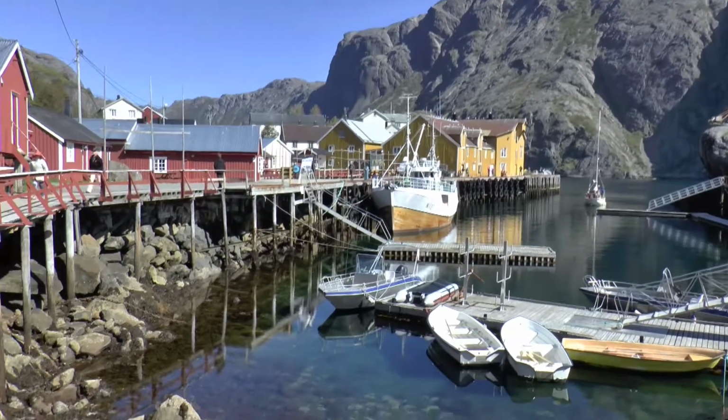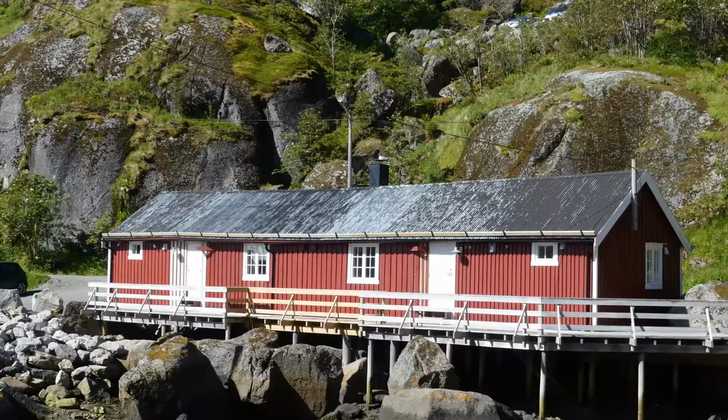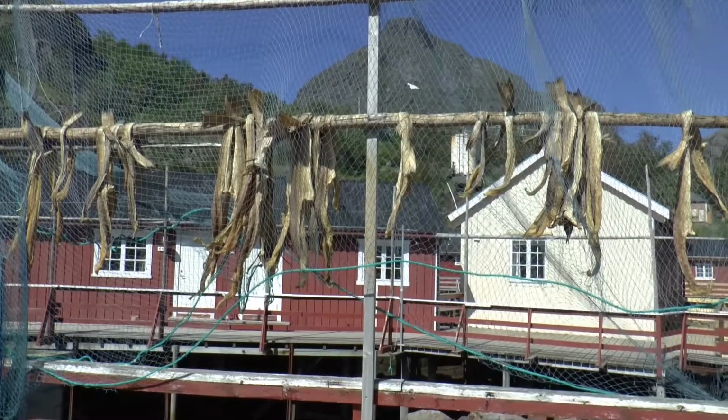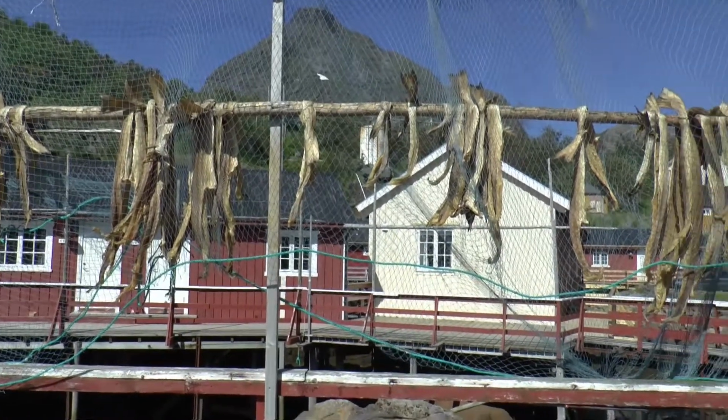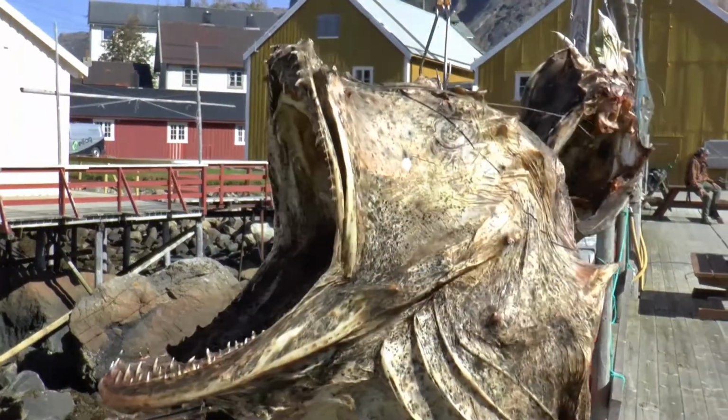Houses are traditionally painted red, the cheapest paint available, which was made from fish blood and oil. If you were wealthier, you painted your house white. Filleted fish is dried on racks in the open air. The heads are dried separately.